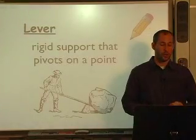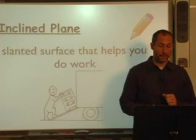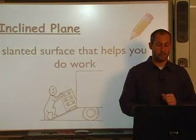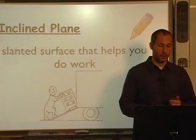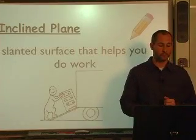Next simple machine. You also need to know about inclined planes. An inclined plane is a slanted surface that helps you to do work. Some examples of inclined planes are stairs and ramps. Inclined planes, along with other simple machines, provide us with an advantage. They help us do work.